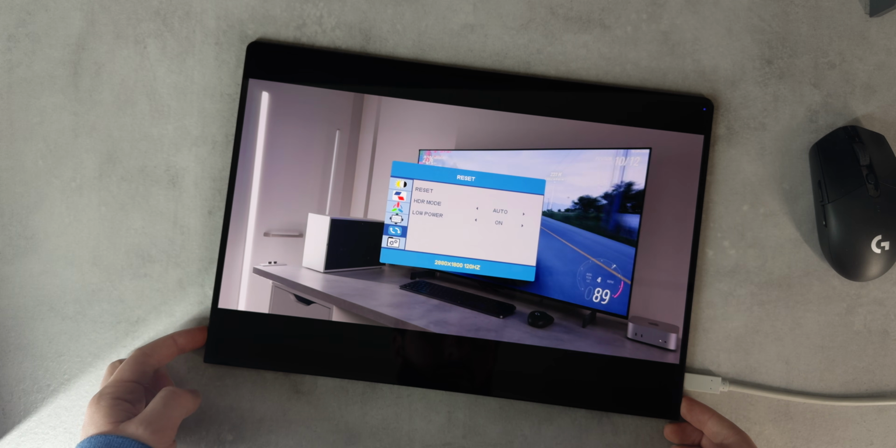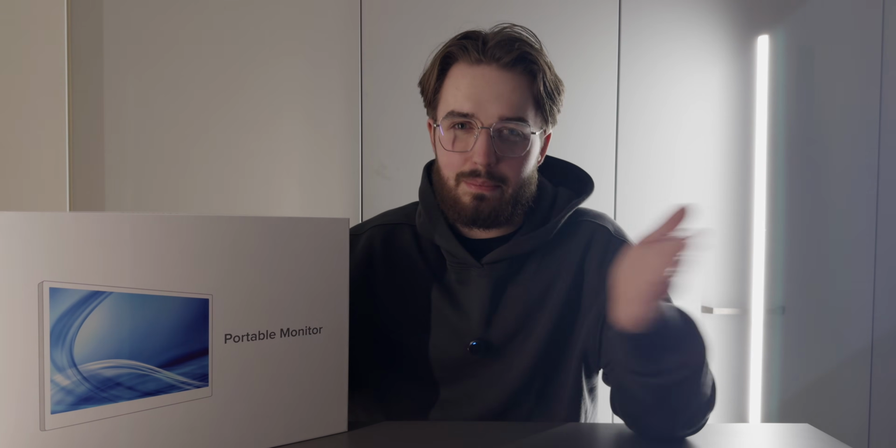The issue for me is that you've got buttons on the side of the screen, but it's just super hard to navigate the on-screen display, to change any settings, to change the aspect ratio, to change the brightness. It's just a faff. And especially when it's a portable monitor, you're going to be connecting it to different devices, or at least you might want to.